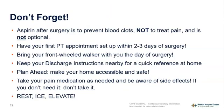Don't forget, aspirin after surgery is to prevent blood clots, not to treat pain, and is not optional. Have your first physical therapy appointment set up within 2 to 3 days of surgery. Bring your front-wheeled walker with you on the day of surgery. You can keep it in the car if you don't want to bring it into the hospital. Keep your discharge instructions nearby for quick reference at home.